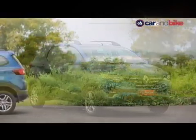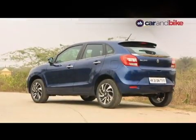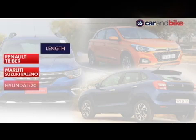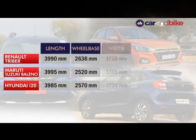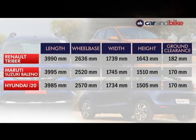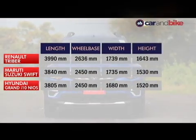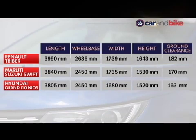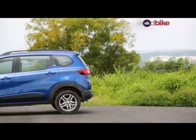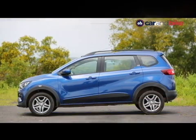In terms of dimensions, the Triber is very much in the realm of the larger premium hatchbacks like the Maruti Suzuki Baleno and the Hyundai i20. In fact, it is just marginally bigger than both those bestsellers. But hold on, the Triber's positioning puts it more in Grand i10 or Swift territory. So when you compare those cars, the Triber appears massive. Because it is. In fact, its wheelbase is larger than the Hyundai Cretas and almost as much as the Dusters.